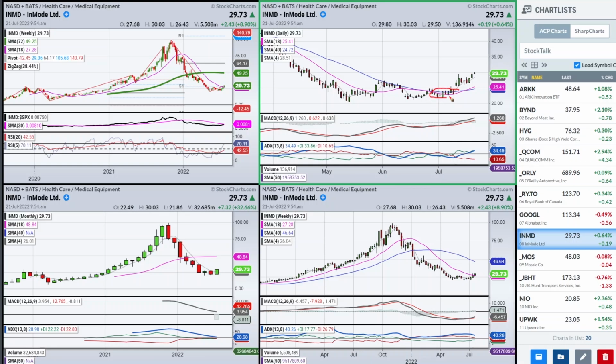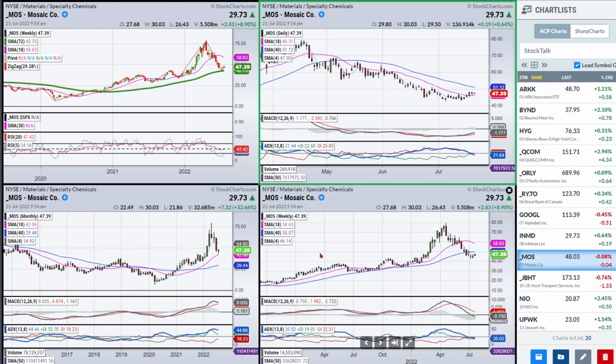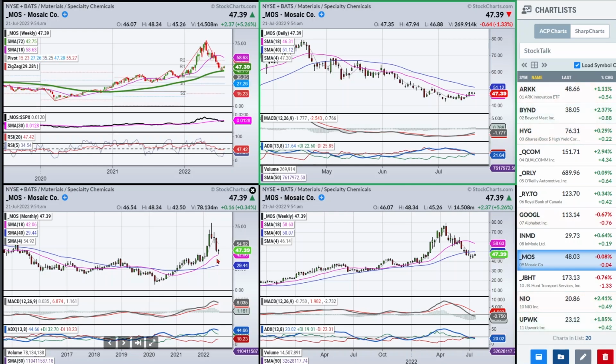I mean, if you didn't get in down here, your next buying opportunity is a legitimate pullback on the weekly chart, I think. So MOS, and if you go through and look at a lot of the specialty chemicals as well as a lot of the agricultural chemicals, they came down really hard. Look at how violent the pullback was. But look at what we've done. We've come all the way back to the 18-month. We've come back to some pretty good support on this time frame.